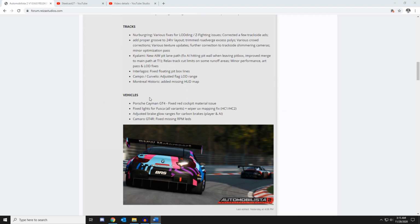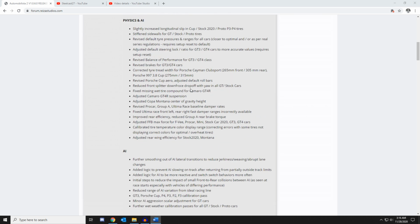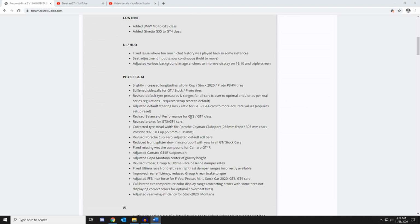Finally, some specific vehicle fixes. Porsche Cayman, the Fusca Camaro. And to be honest, I think this is a really solid update. I can't be too excited because all the custom setups are broken, but that was inevitable from the get-go. Knew it would happen. I just didn't think it would happen so soon. But you know, the GT3s are particularly important in this market, so I can understand why they're trying to be ultra competitive and up to date with it.